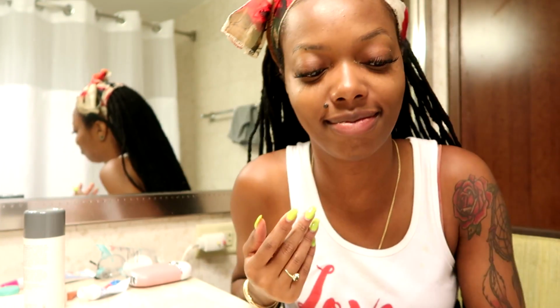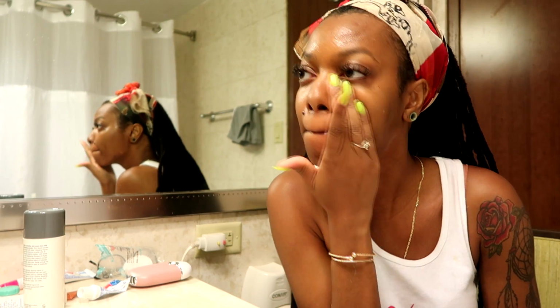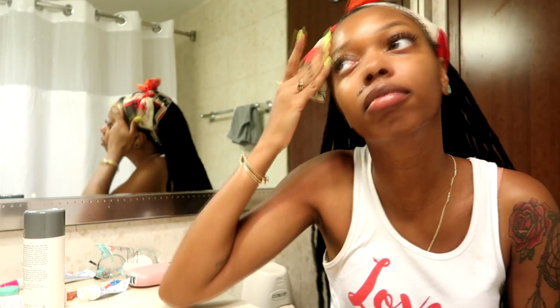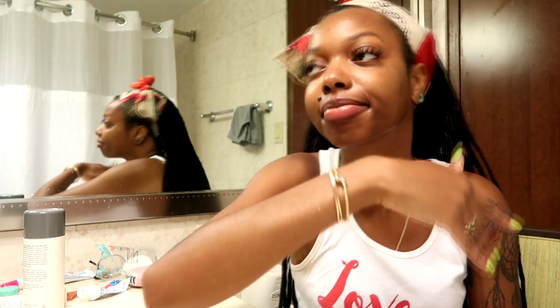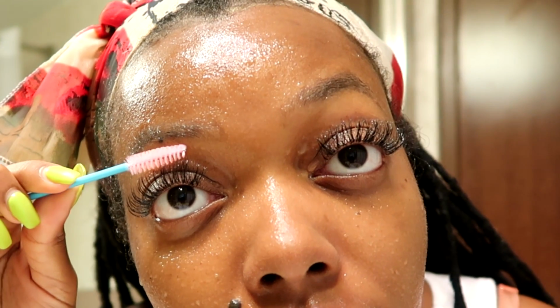Last but not least, I mist my face with a little concoction I use. It's rose water mixed with a little bit of sweet almond oil, shea oil, and natural rose fragrances. And it's very lightweight moisturizing, which I like to use in the summertime especially. And those ingredients are also really good at toning your face and evening your skin tone. Oh wait, no, this is last.